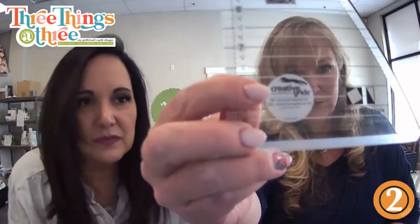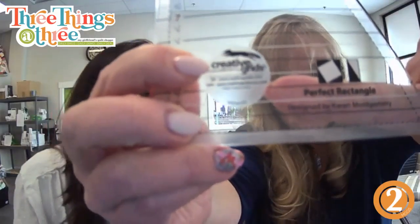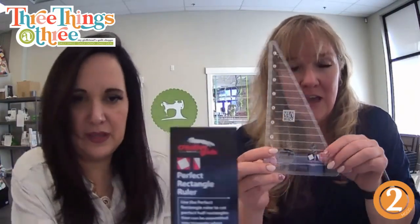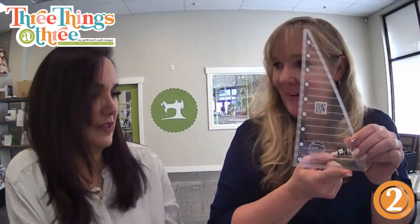The ruler that I'm using today to demonstrate them is the Perfect Rectangle by Creative Grids. You can see it right there. The reason they call it the Perfect Rectangle is because this distance is always half of this, or this is twice what this is. She lost me. See, geometry. And then we're going to throw in some mirror imaging.